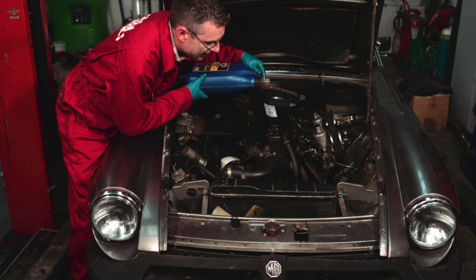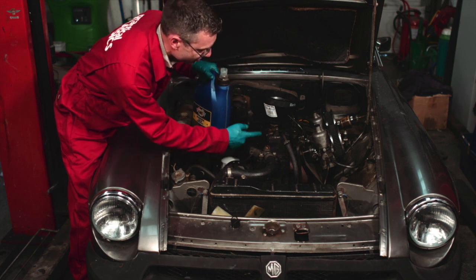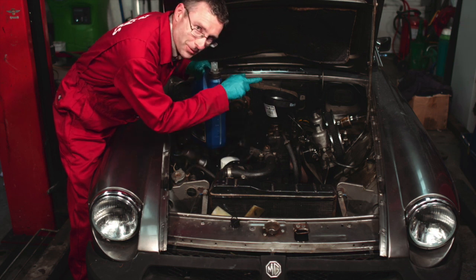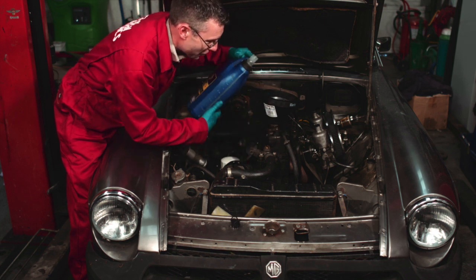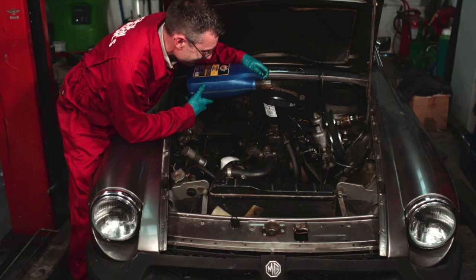Pour it gradually because sometimes what happens, the oil goes into the rocker cover and it has to drain down little holes to get to the sump. Sometimes you pour it in faster than it drains away. The funnel fills up and there's a terrible overflowing event, so don't fall victim to that.